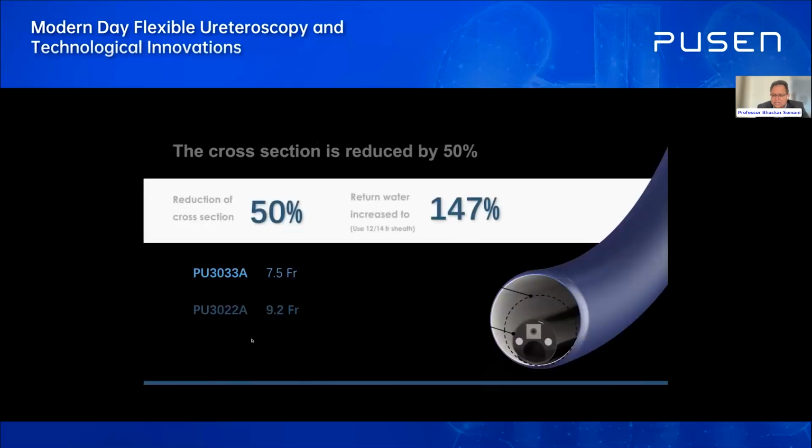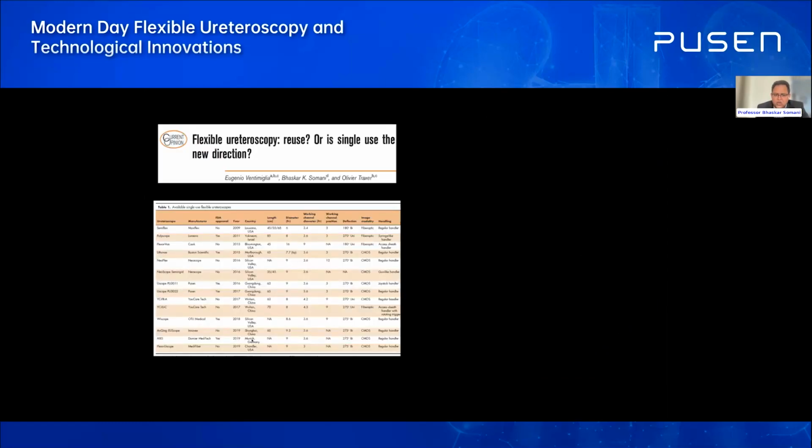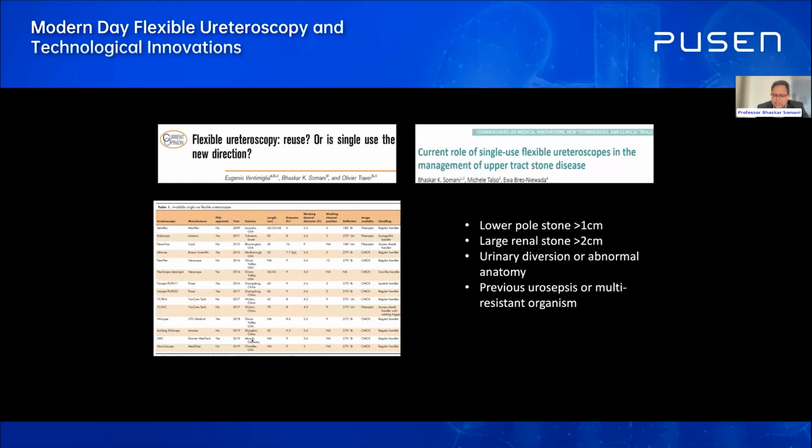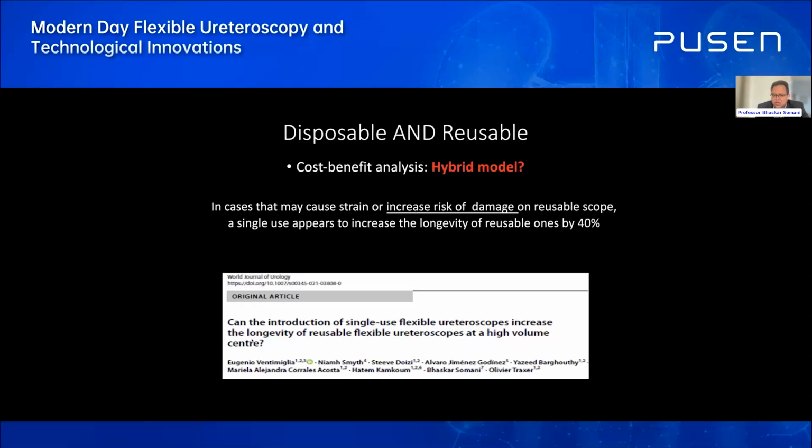Looking at the access sheath and cross-section, Dr. Wang spoke about it, how there's better return of fluid. So there's lower pressure problems and better visibility. Looking at where would I use a single-use scope? I think for the lower pole stone, for larger renal stone, in anatomical issues, previous sepsis, this is where I tend to use it. And actually, there are no more than 59 flexible ureteroscopes that have been assessed in this paper.